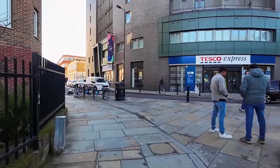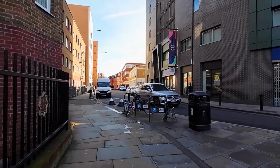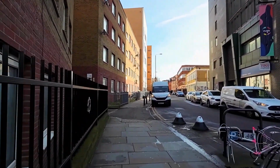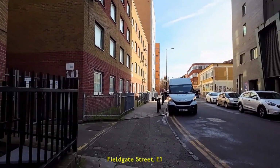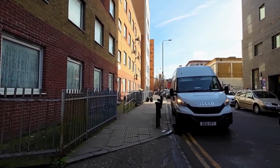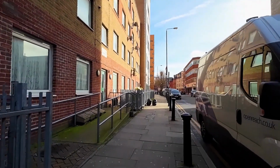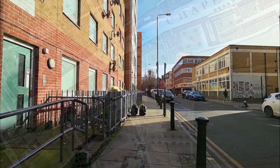We're at the entrance to a street called Fieldgate Street here, and this was a road, or rather a pathway originally, which ran from the Whitechapel Road along to St Dunstan's in Stepney. And with acknowledgements here to Matt Brown from the Londonist, who has made a meticulous job of bringing to life the 1746 John Rocque map.